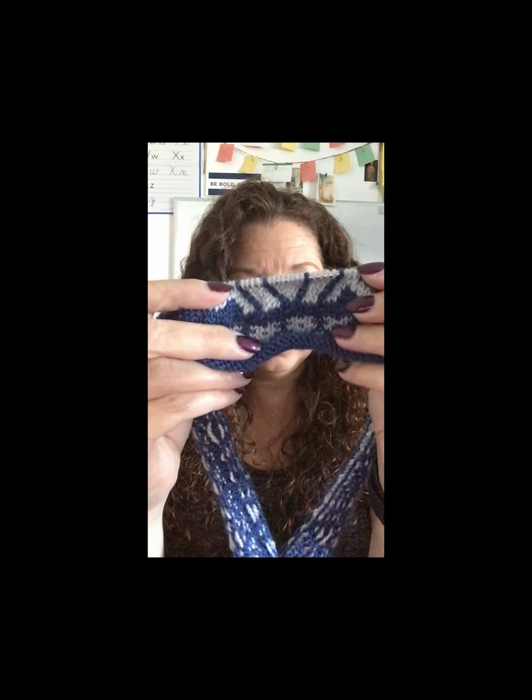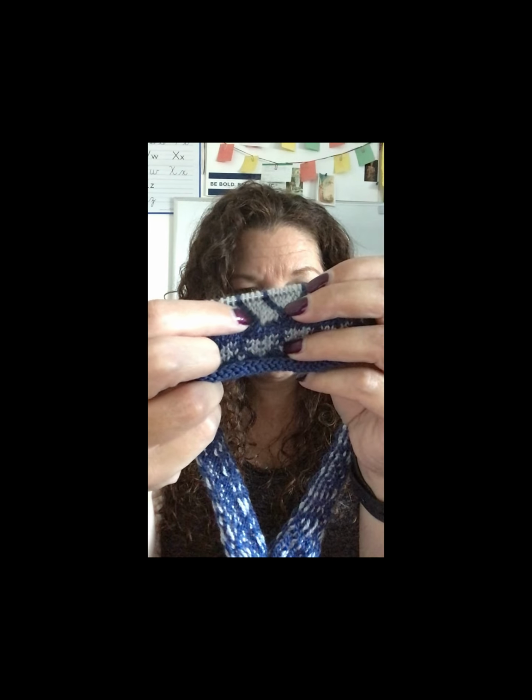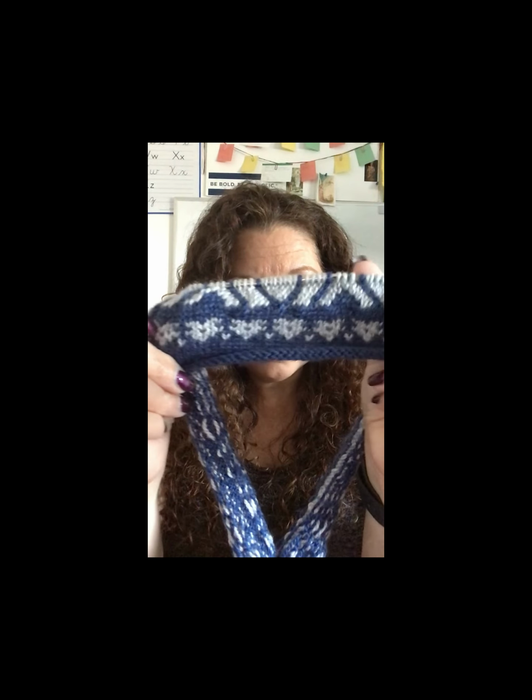So I love the colors, this nice deep blue and this kind of silvery gray. I thought they went really well together, and I'm really looking forward to this growing. But again, I started this while in California taking care of my son. It was not something I wanted to knit on the plane coming home because it's stranded color work, 1x1 cables.